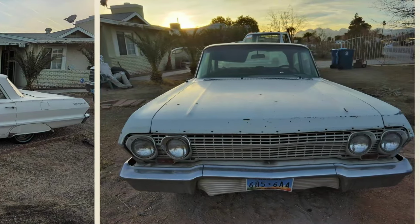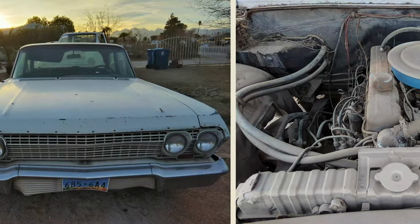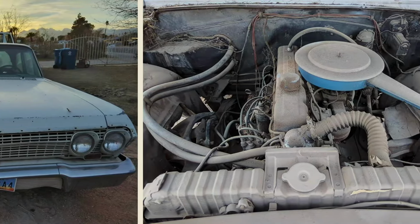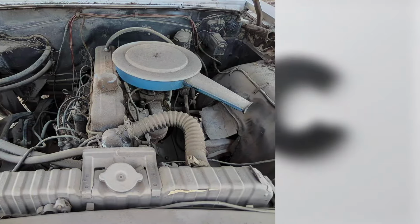This Chevrolet Biscayne presents a great opportunity for restoration or a patina build. A solid project for those looking to bring a classic back to life. See the link for further information.